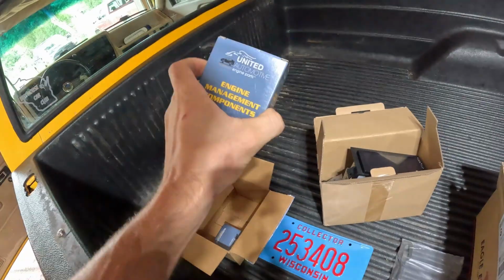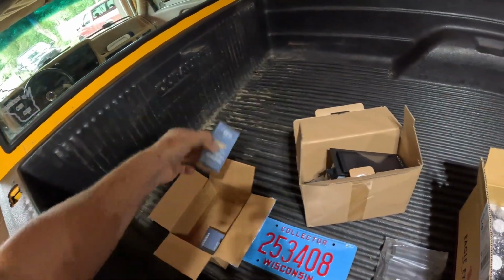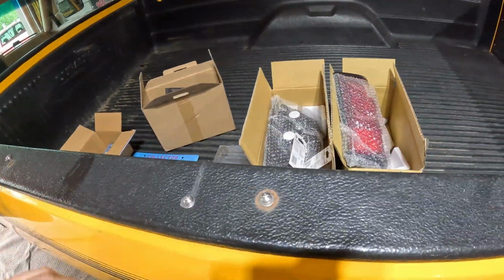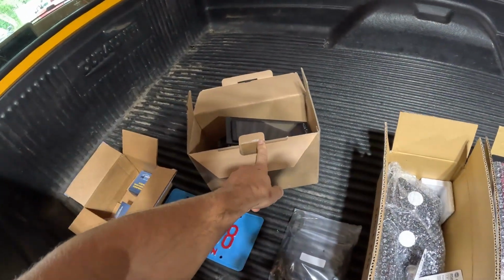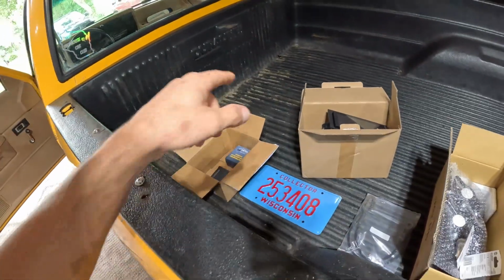These are the sockets for the lights. Everything off of Rock Auto. These are off of eBay. That was off of eBay. Those are off of Rock Auto.